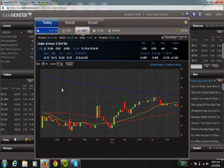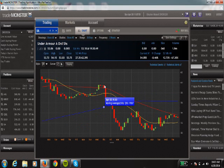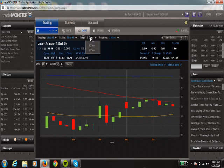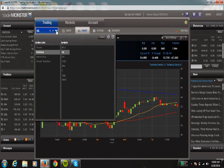Under Armour has been having some nice action along here. This last day was a bit of a little decliner, but ever since the split, it's been doing fairly well. Really kind of gaining some of that momentum back that it lost a while ago. But I think we can head back, especially with earnings coming up. I don't want to be short this name necessarily coming into earnings because I do think that they will beat. Let's do 30 minutes. I do think that when they beat, there will be kind of like a short squeeze-ish thing going on. Shorts are going to get scared.